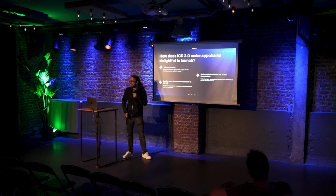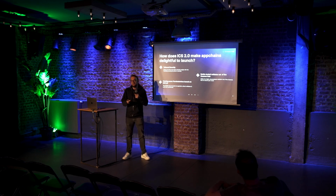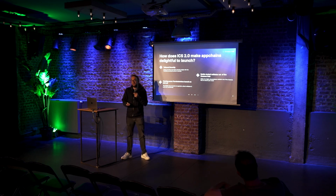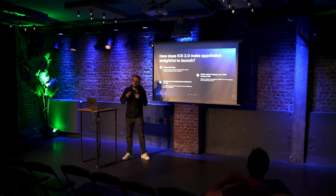So we're using Interchain Security 2.0, also known as partial set security, to make it easier for app chains to launch and to make the process delightful. So one advantage of Interchain Security is what we call tailored security. So a chain gets the security that fits its security budget, and does this very easily. So you get to pick and choose how much security you need, and you can adjust this over time very easily as your chain grows and as your demand for economic security grows.